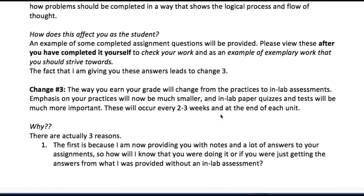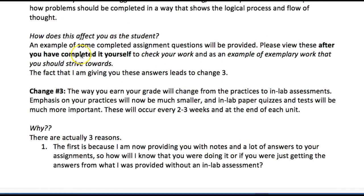How does this affect you as a student? Well, an example of the completed assignments are going to be provided. So please view these after you have completed the work yourself. Do not just use it as like, oh, Mr. Duncan gave me all the answers, I'm just going to copy it down. You want to use it after you completed it to check your work and as an example of exemplary work that you should strive towards.